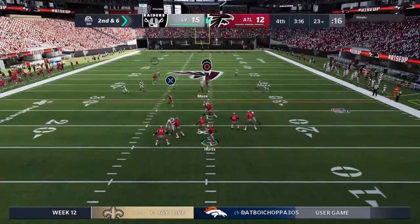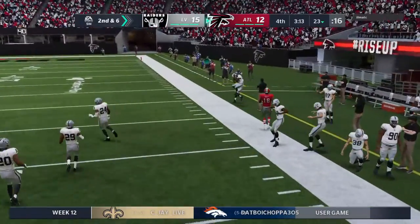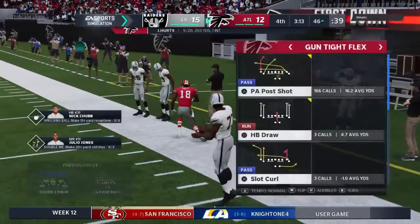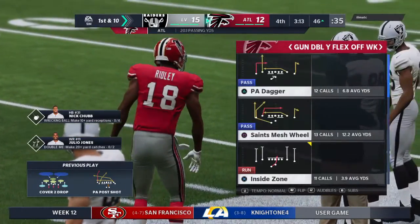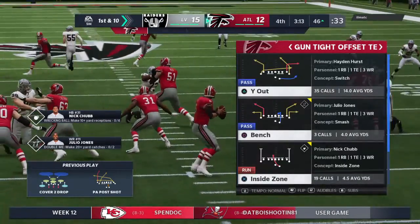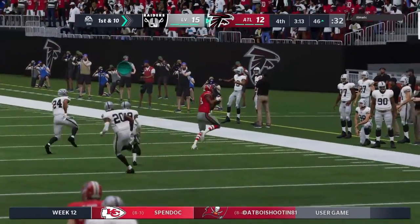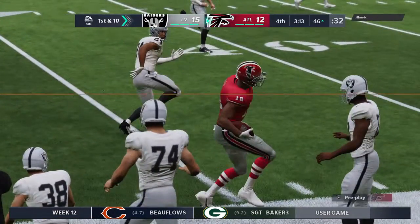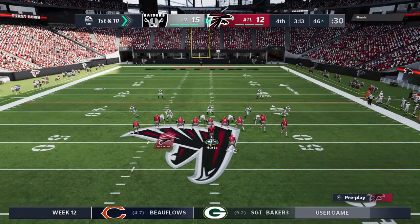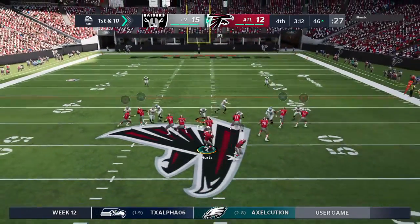They go play action with Hurts. This one caught by Ridley. And he'll take this to the other side of midfield before going out of bounds. A gain of 32 that time. At the 46-yard line. So the line of scrimmage moves all the way across the 50 now as they come up 1st and 10.